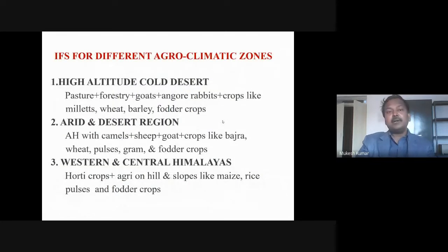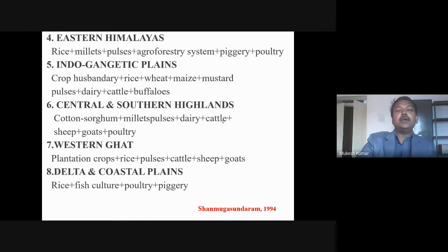And there are some integrated farming systems for different agro-climatic zones of India. If it is a high altitude cold desert area, then pasture, forestry, goat and rabbit are required. In arid and desert areas, in livestock, we can utilize camel, sheep and goat. In western and central Himalayan areas, maize, rice, pulses and horticulture crops are being recommended. And in the eastern Himalayan region, piggery and poultry along with the crops are recommended.